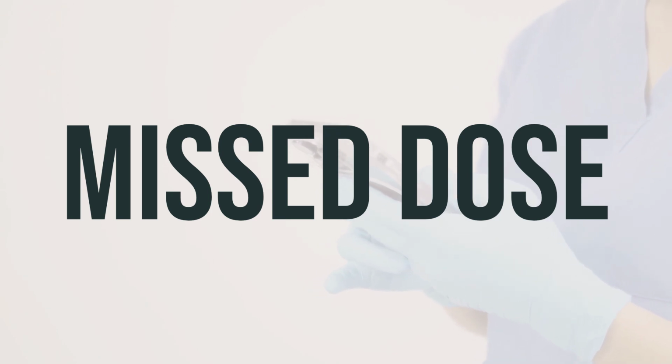If you are using nicotine gum regularly and you forget to take a dose, take it as soon as you remember. If it's close to the time for your next dose, then just skip the missed one and take your next dose at the usual time. Do not take a double dose to make up for the missed one.